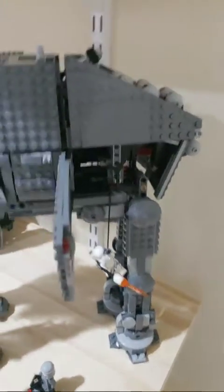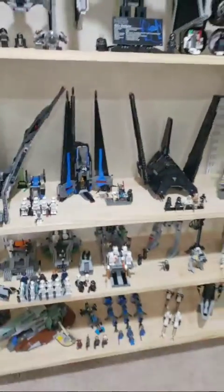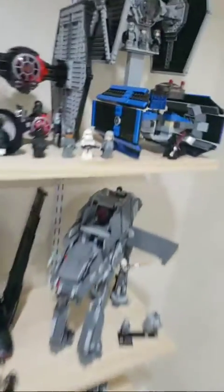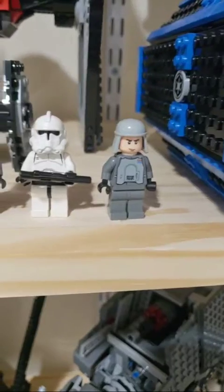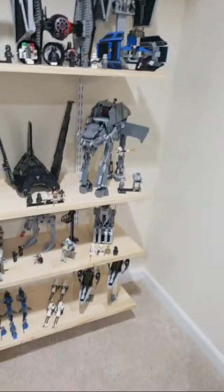Ooh, I did see this on Reddit. I need to get a couple more of those ropes, but we actually have a stormtrooper climbing out of the AT-AT. What else? Found another one of these guys. Old school. What else? Not much, I don't think.